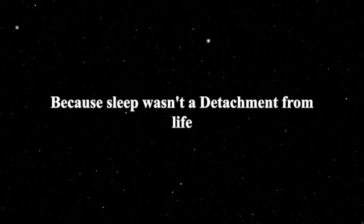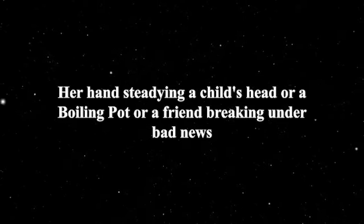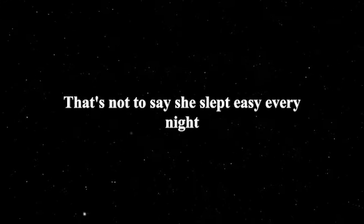Because sleep wasn't a detachment from life. It was part of the cycle that let her keep showing up. And even if she never saw her name in a book, or a tapestry or any record outside her village's muddy trail, her absence would be felt. Her warmth, her laugh, her hand steadying a child's head or a boiling pot or a friend breaking under bad news. That's not to say she slept easy every night.